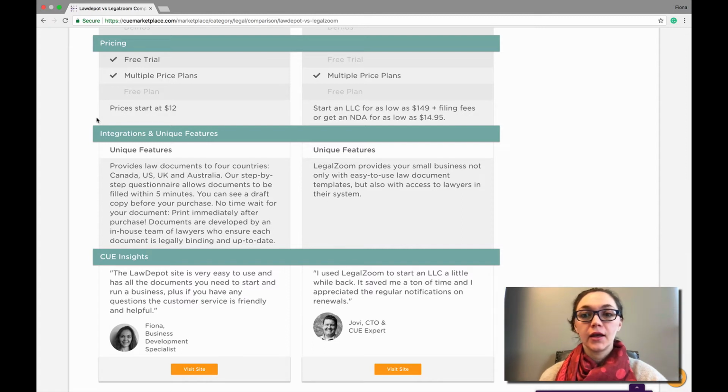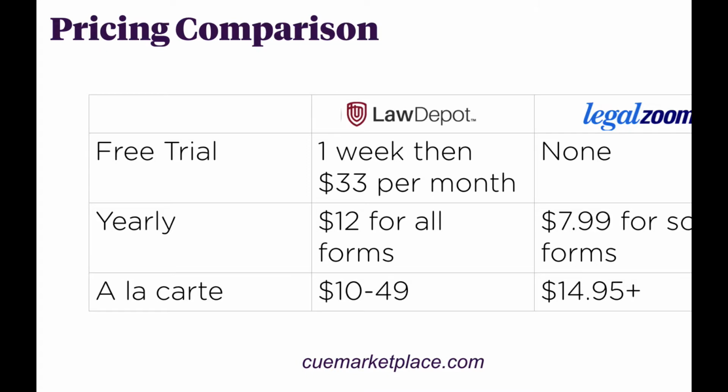On the right, LegalZoom does not offer a free trial, but they do have multiple pricing plans, and as you can see, under their pricing plans there is quite a bit of flexibility. You can get an NDA for as low as $14.95 a month, but you can also start filing an LLC for as low as $149 a month plus filing fees. Let's look at the breakdown a bit differently.